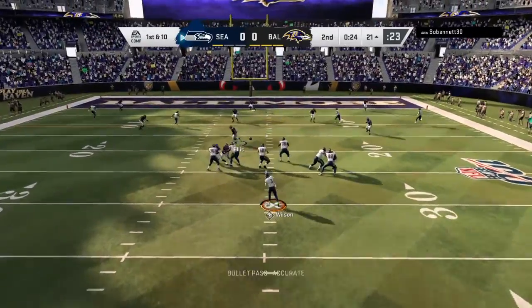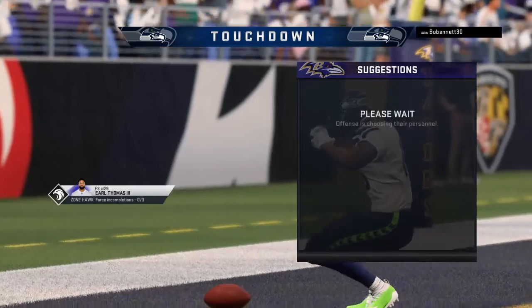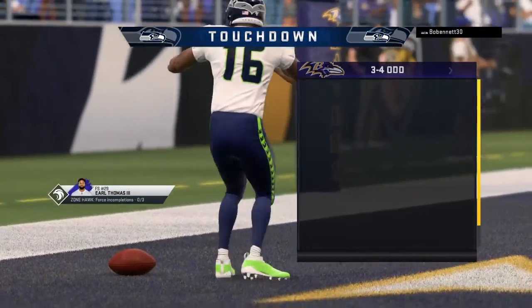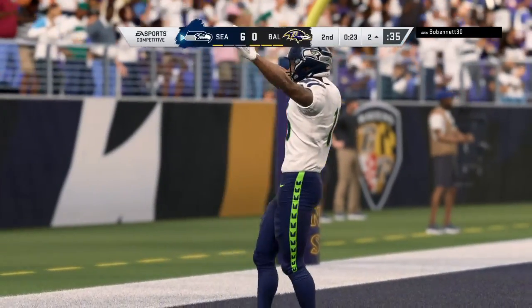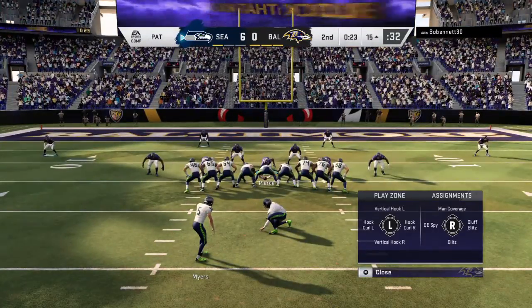On first down, Wilson. And he will score. Touchdown, Seattle. From 21 yards away, as his guys are first onto the scoreboard here this afternoon.